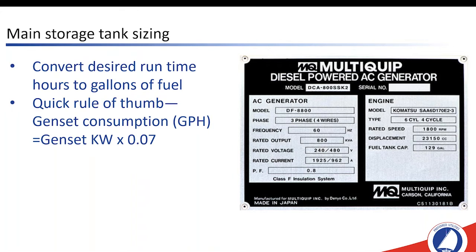When we size the main storage tanks, the first thing we need to do is convert desired runtime hours to gallons of diesel. It's an easy calculation, but people unfamiliar with tanks might forget you can only fill a main tank to 90% full. And there's some oil at the bottom of the tank that isn't usable as well. The drop tubes do not go all the way to the bottom of the tank, so there's unusable fuel at the bottom of the tank too.